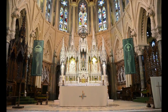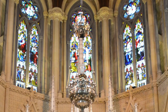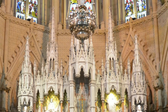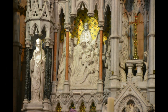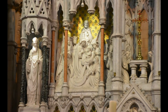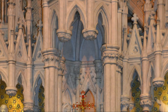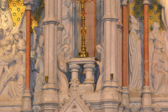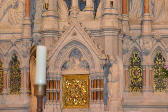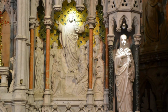The high altar is exquisite, and the only criticism would be the size of the tabernacle. Sculpture depicting the Nativity of Jesus. Sculpture depicting Jesus' ascension to heaven.